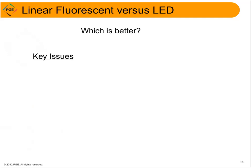Replacing linear fluorescent with LED is only cost effective for a few applications right now, especially those with long hours of operation and those that are in cold environments. But that's changing fast, and we're going to go over some of the key issues you need to be aware of in determining when to go with LED over linear fluorescent. So let's go. Cost is a big issue.